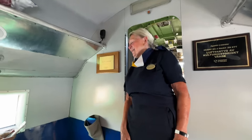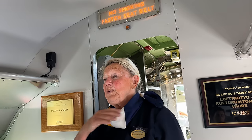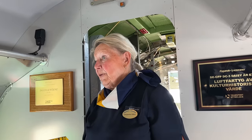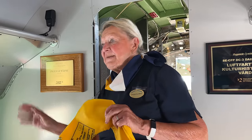We will take a little tour above Lake Mälaren to a city called Eskilstuna. And then up to a beautiful castle, around the castle, about 25 miles. About 1500 feet, 450 meters. So very low, so you can see everything.